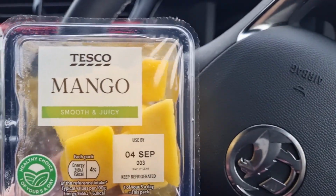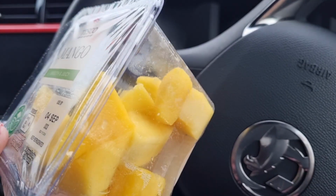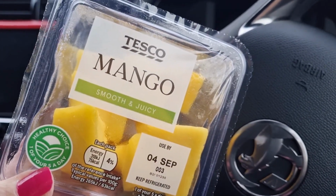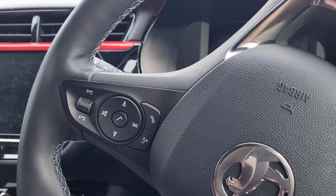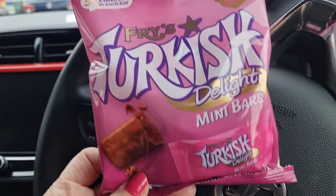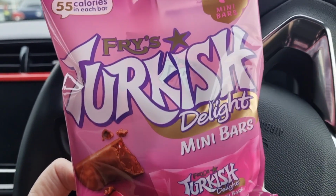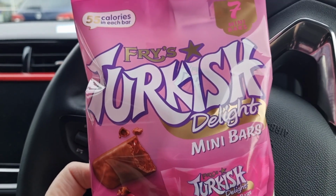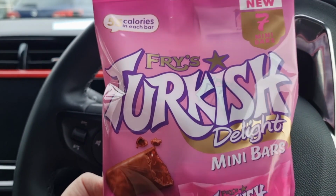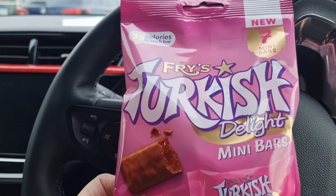Ended up nipping out on my own via Tesco, and I've just picked up this little pot of mango to eat on the way home, which is 0 points. I've also just picked up these in B&M. These are for my mother. However, I got myself a pack. I scanned them when I was quickly in there, and it came up as 0. Not a 0. God, that would be good, wouldn't it, if they were 0. They came up as 3 points, which I don't know if that's for one.